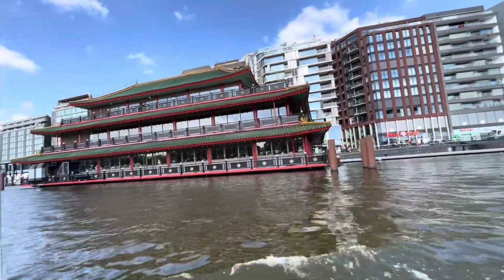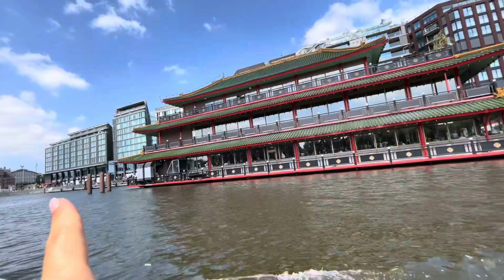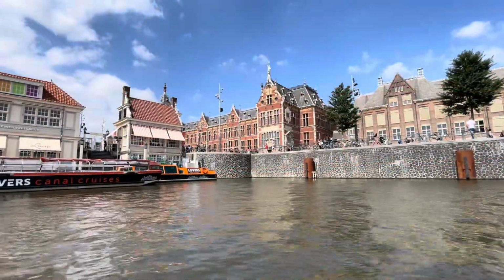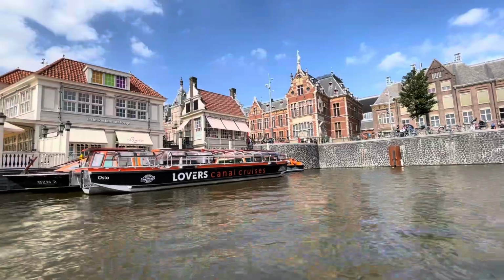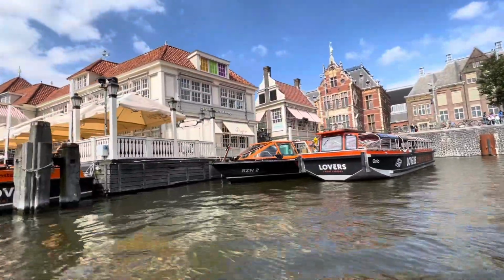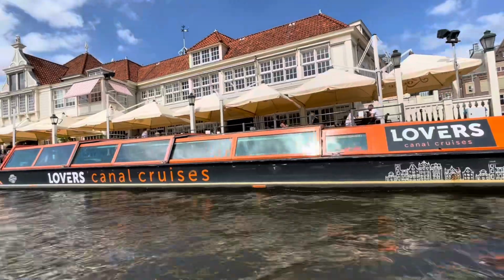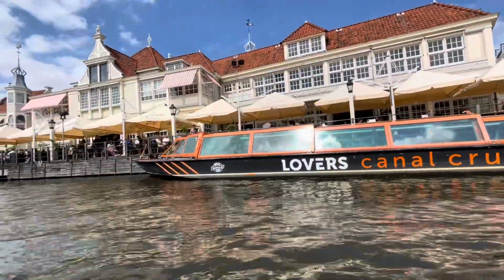And over there, we're getting back to Central Station, and soon our boat ride is over. You can see the old Central Station, and we are nearing the end of our tour. And here are some other cruise boats, canal cruises, and also some other sightseeing.